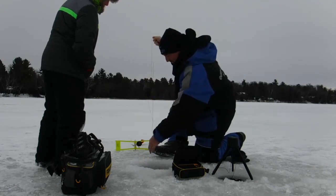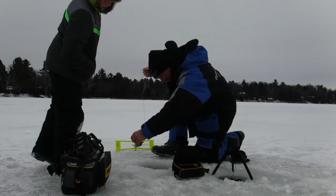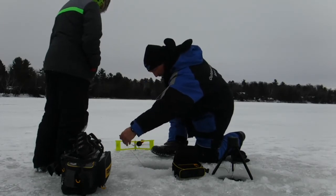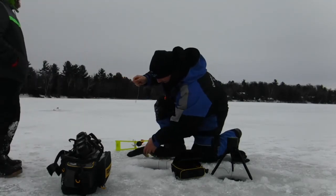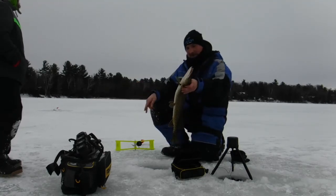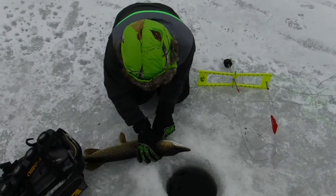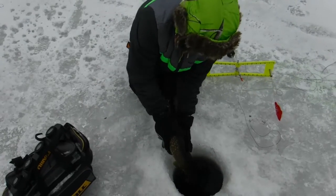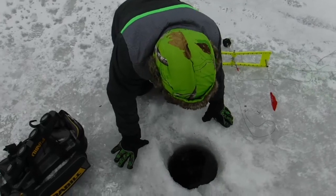This is a little bit nicer fish. Weeds too. Oh, it's on camera. It's not bad. You're up next. Alright, go ahead and let him go, bud. Back to get bigger. Bye-bye.